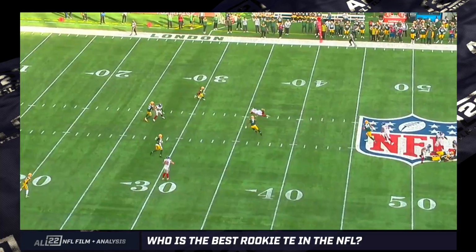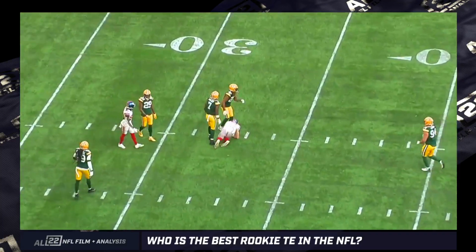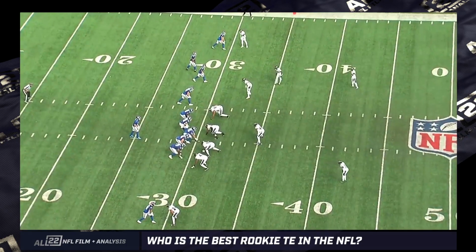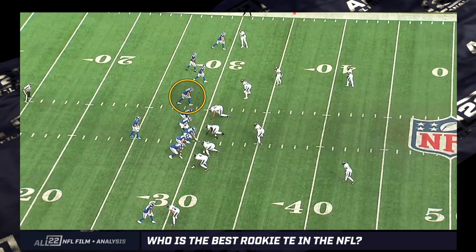Jones finds him. Much more athletic than he's probably given credit for. Super great pick, I think, for the Giants. I think they just killed the draft.